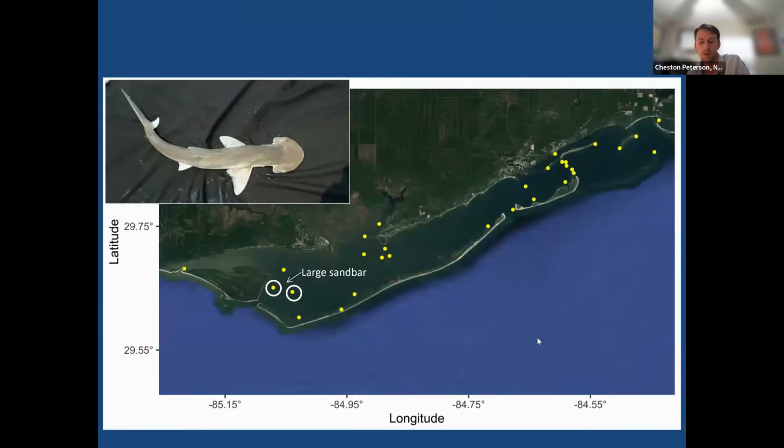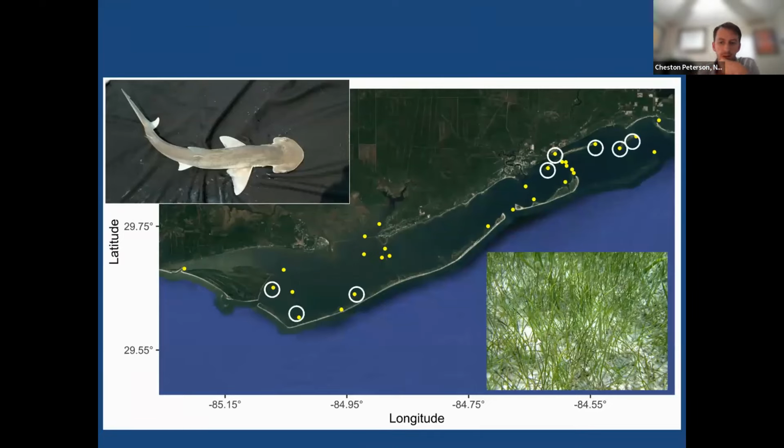One thing I'd like to point out is there's a big sandbar at these two popular receivers here. And every receiver that I've circled is targeting seagrass habitat. As I mentioned, they picked up a lot on these receivers because they're foraging, not on seagrass, but foraging on blue crabs in the seagrass. That's a whole other can of worms, where some folks think that bonnetheads are herbivorous and grazing on seagrass, and I have my own opinions about that, and we can talk about that later.